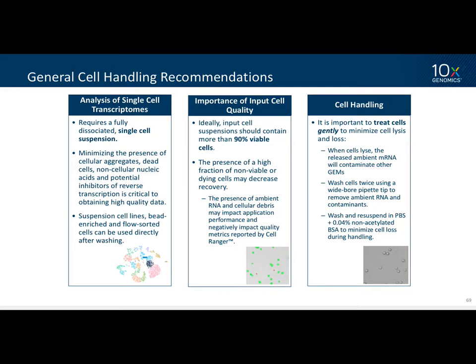If you see clumps, if you see debris, you will need to take action. You will need to try to remove them, either by straining or by doing a couple more washes. I'm going to talk about that in a second.